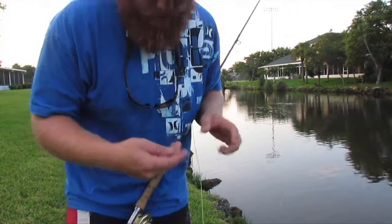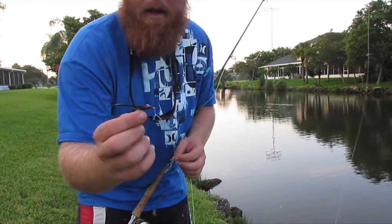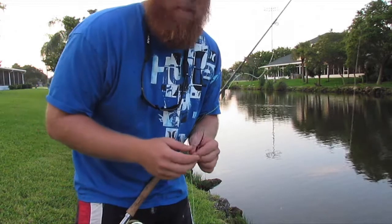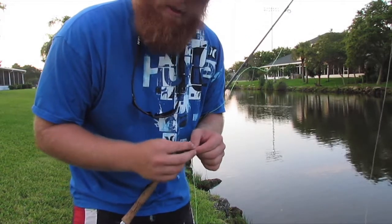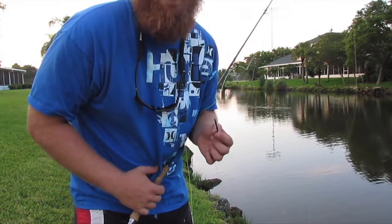Yeah, I'm just using a little fly, black, little red. The water's really dirty, so I like to use this black fly because you can see better. It actually creates more of a shadow, so the fish can see it easier.